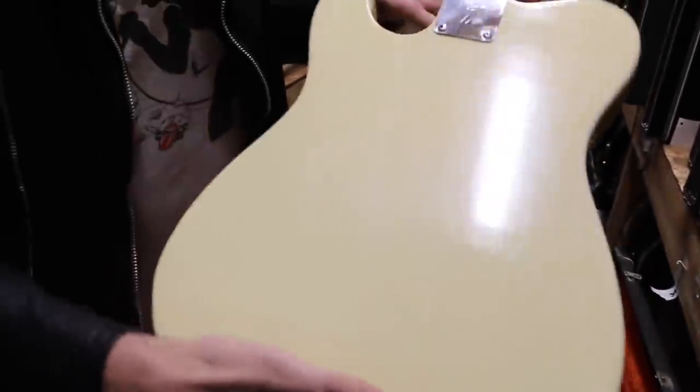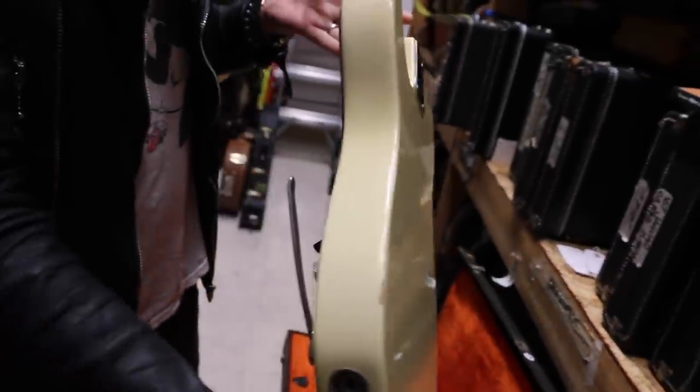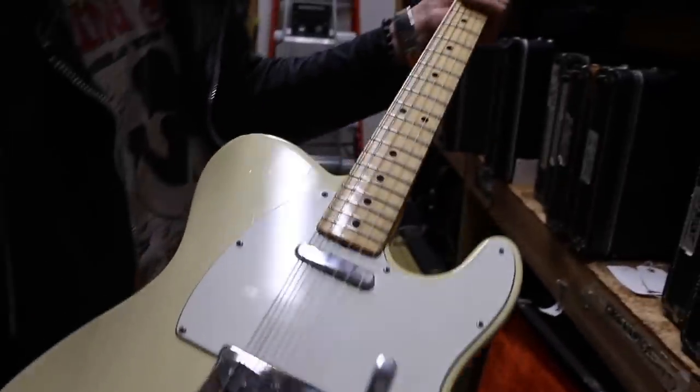Wait, turn it around again. Got some of that checking on the back there. A little bit of honest wear around the edges and everything. But really, really clean guitar. Yeah, fretboard. Nice and clean.